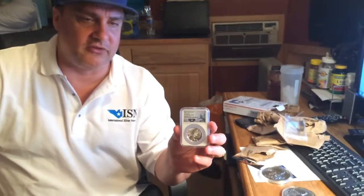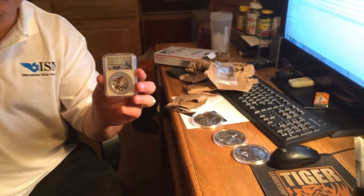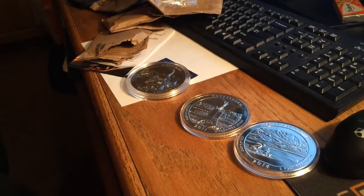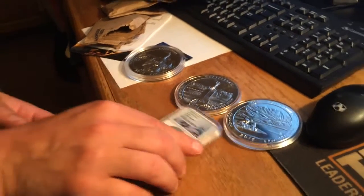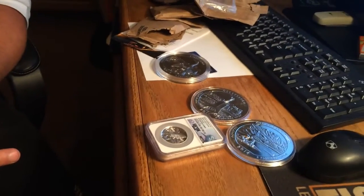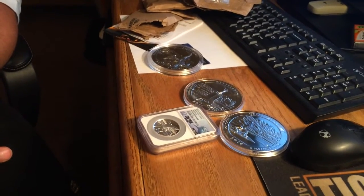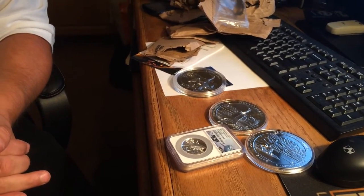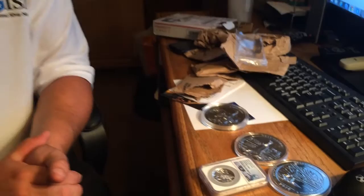So for all you shark lovers out there, this is a great one from every angle, and a great one to get as a gift. A great piece just to hold on to as a long-term investment, and a great piece of history with Shark Week. Shark Week's just incredible. So there you have it, guys. 16 ounces of numismatic, semi-numismatic 0.999 bullion silver. How awesome.